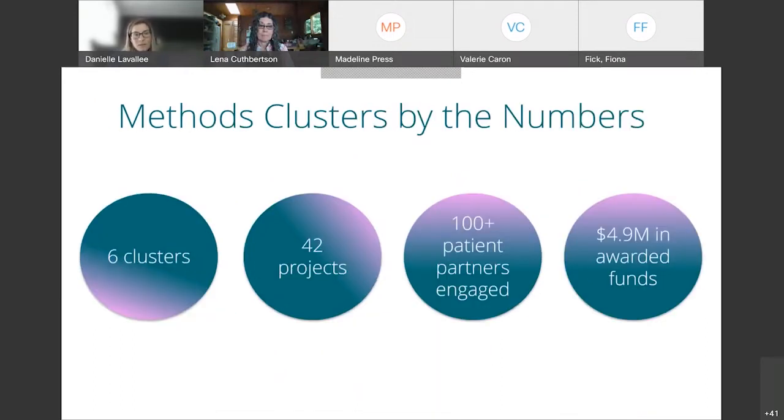So since inception, I mentioned the six clusters of focused work. There have been 42 projects across the different research clusters that have been funded to explore different aspects of research in a patient-oriented way. As part of this, we've engaged with over 100 patients as part of not only the prioritization for topics that should be explored, but also in the conduct of research. And this is equated to just under $5 million awarded in funds for this research to move forward.